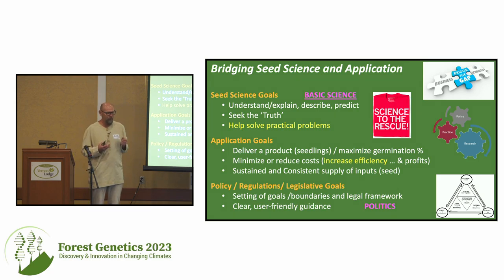In application, we're meant to deliver a product, like seedlings, or we want to maximize germination of a seed lot. We want to minimize or reduce costs. A lot of the applications are in some sort of business, so increasing efficiency, I see that as very similar to solving problems and one of the real overlap areas. And really, we want this sustained and consistent supply of seed.